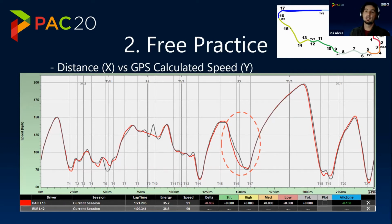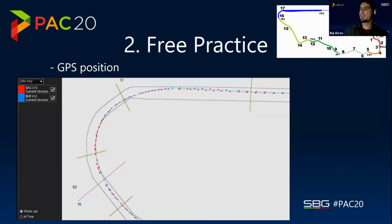And also the GPS position. Okay, this is a calculation of the position. It also gives the position. So you can maybe tell him also, that will be his weak point, let's say. Then we can actually see, because we have the position, so we can also say to him what he needs to do in terms of driving lines.